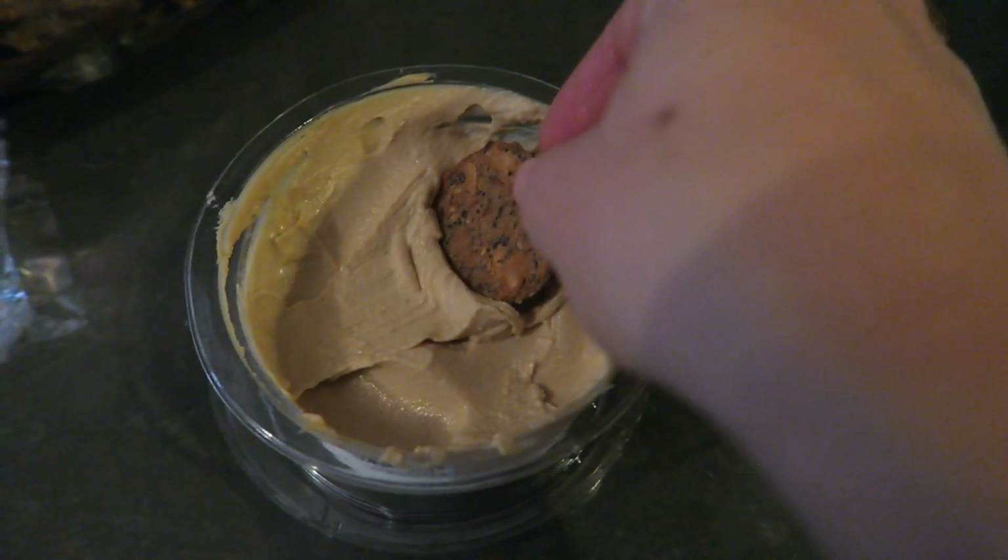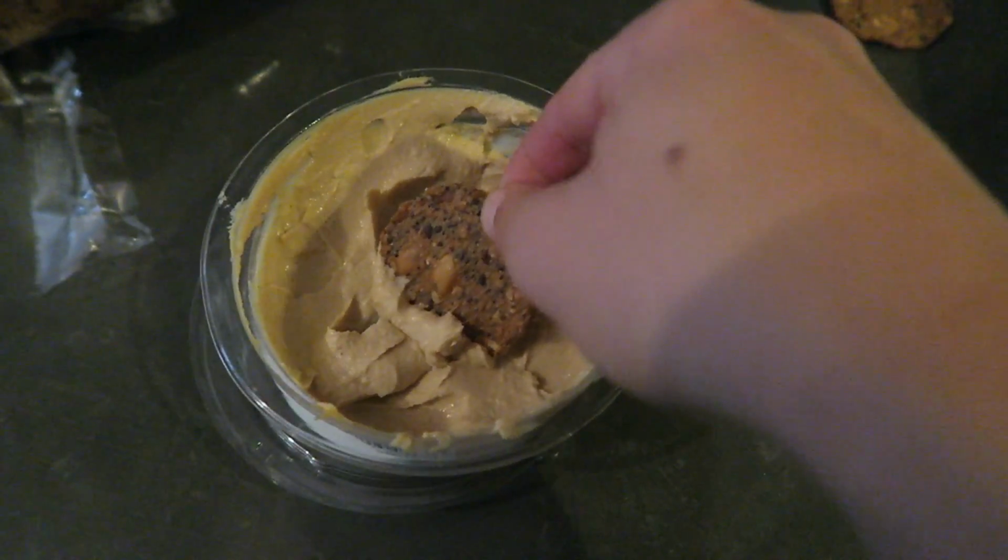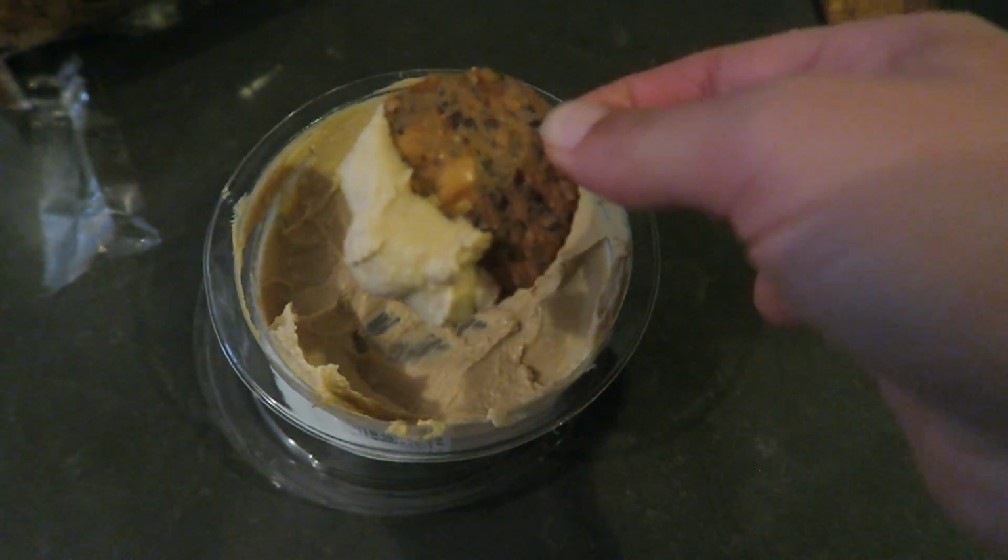I love to snack while I make dinner, so I was snacking on crackers and hummus as I was cooking. So there's that, because I wanted to show you everything I ate, so there's that.